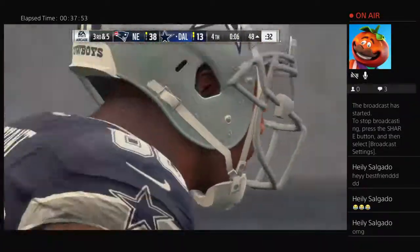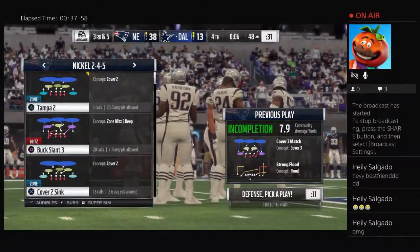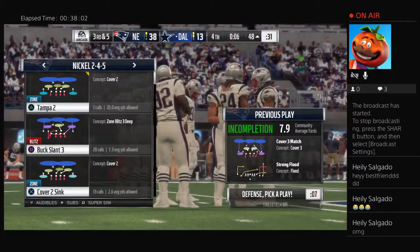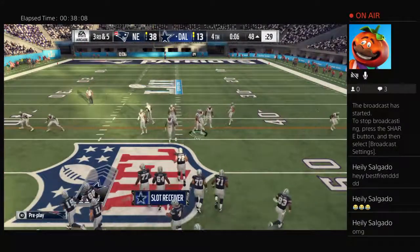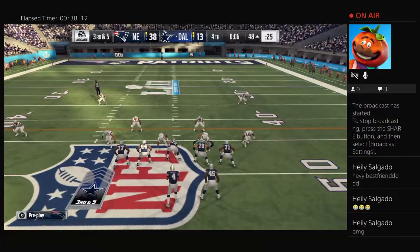Another wayward pass. You know, things started out poorly in this game, and to be frank, they just really haven't gotten much better. And all that does is embolden the secondary. They feel good about what's going on, and they just play better and better. The Cowboys on third down. They've been near perfect, 4 for 5 to this point. This will be 3rd and 5.